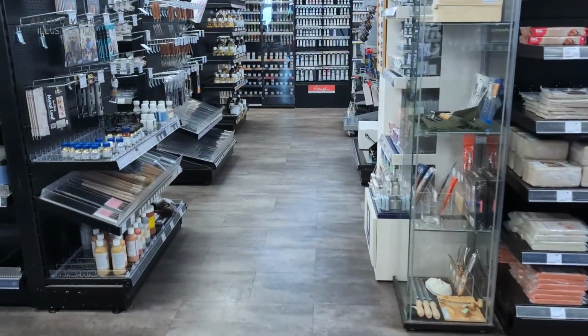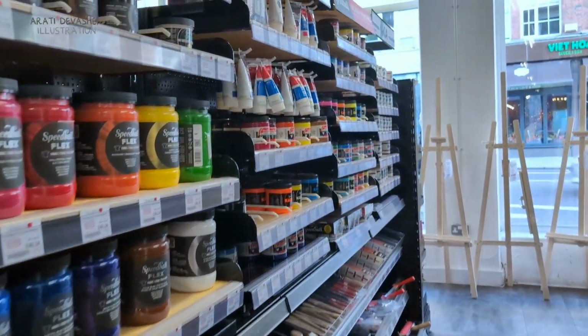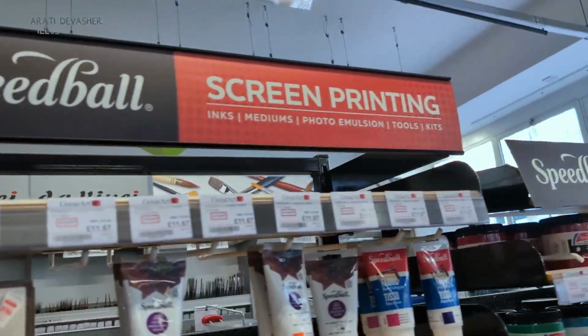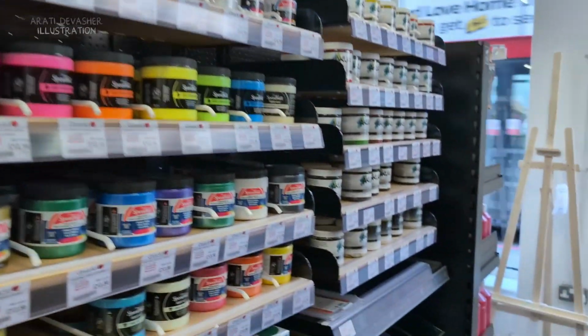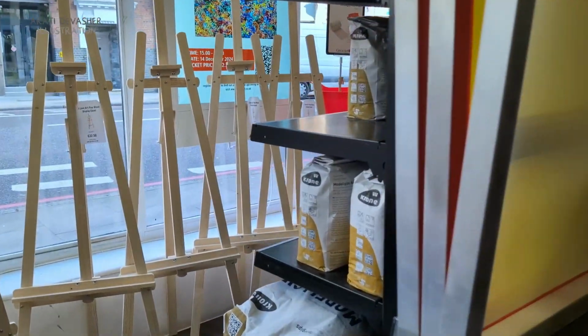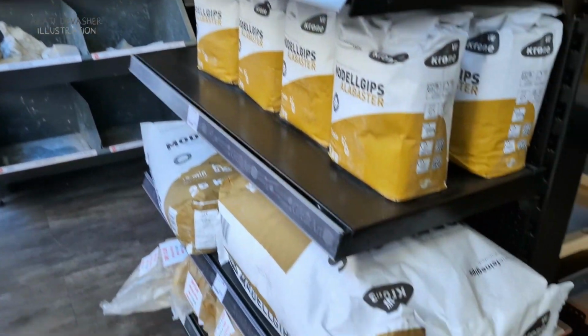Moving away from the entrance of the shop down into the next aisle. It is entirely for screen printing, so loads of inks, mediums, emulsions, and then on the other side they even have some screens that are ready to take home and use. And on the end here, let's just nip around. It's the overflow from the ceramics and modeling section.